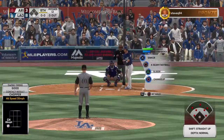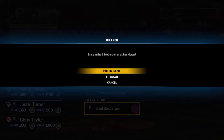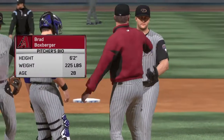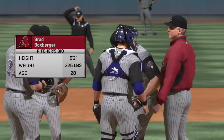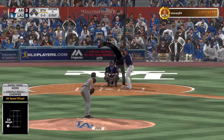Now at the plate, Kenta Maeda. He'll get things started leading off the bottom of inning number 8 for the Dodgers. Etcher, number 18. Attention, please. Brad Boxberger is on to pitch out of the bullpen in the bottom half of the 8th. Number 31, Brad Boxberger.